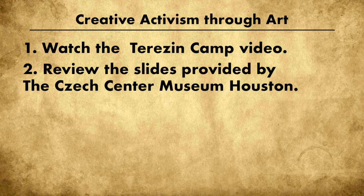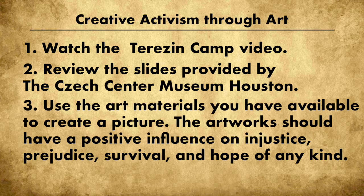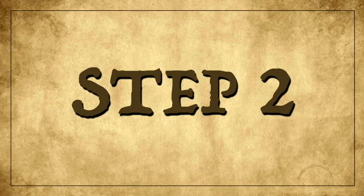In Step 2, we'll review the slides provided by the Czech Center Museum in Houston. After we've reviewed the slides, we'll use the art materials we have available to create a picture. This artwork should have a positive influence on injustice, prejudice, survival, and hope of any kind. At the end of this video, I'll tell you how we can submit to the museum and get your artwork on the wall. Step 2.